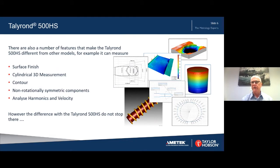There are also a number of features that make the Talyrond 500HS different from other models. For example, it can measure surface finish. Again, we referred earlier to low noise. That low noise and our high resolution gauge allow us to measure surface finish. We can also measure surface finish in a cylindrical 3D measurement mode.